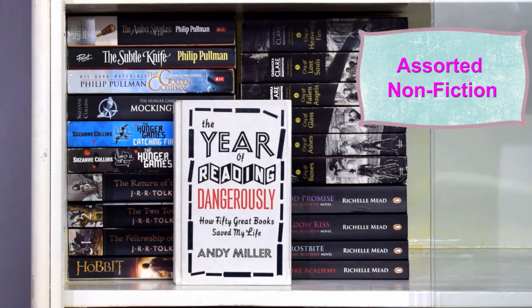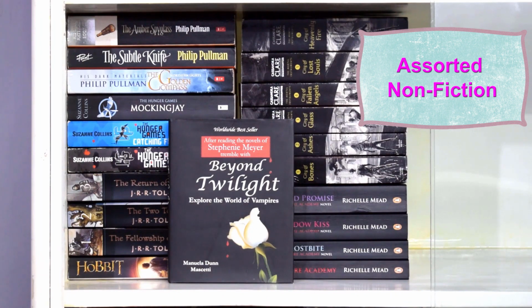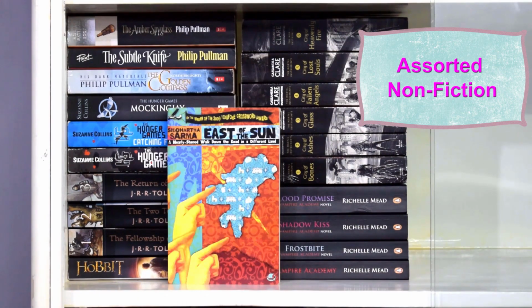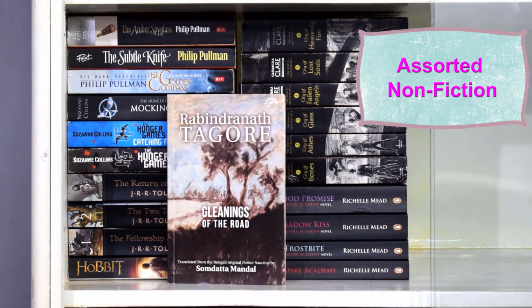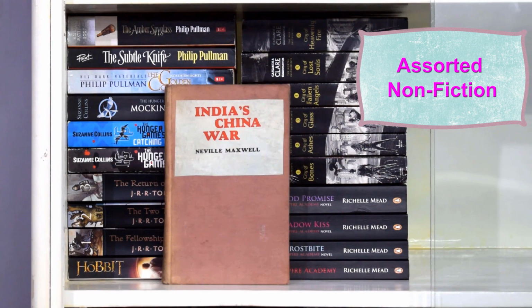The Year of Reading Dangerously: How 50 Great Books Saved My Life by Andy Miller. The Krauss Project by Jonathan Friesen. Beyond Twilight: Explore the World of Empires by Manuela Dunn-Mascetti. Notes from a Spanish Diary by Ranjita Biswas. East of the Sun by Siddharth Sharma. Gleanings of the Road by Rabindranath Tagore. India by Al-Biruni edited by Qeyamuddin Ahmad. India-China War by Neville Maxwell.